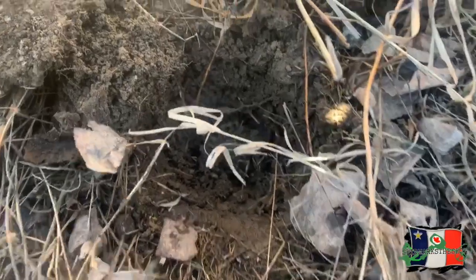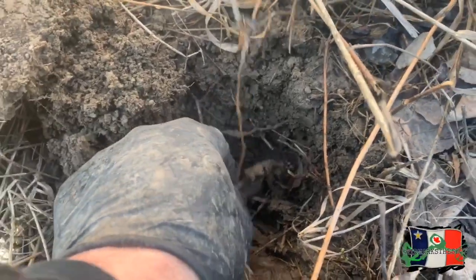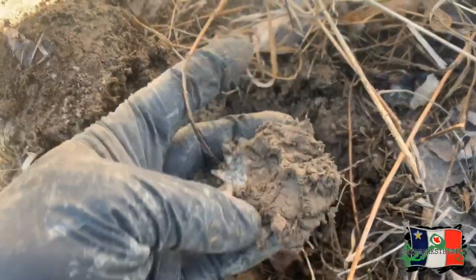So it's been a little bit now, swinging away. A little bit of an open spot here, but got something in the hole. Let's have a look. I was able to reveal a little bit of it. I see little spikes there. I grabbed the camera.